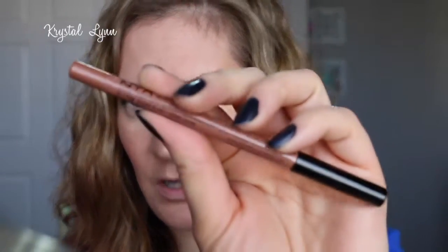So before I go back to the eyes, I'm just going to do my lips. I'm going to take the NYX Glide On, Slide On, Stay On, and Definitely a Turn On Waterproof Extreme Color Lip Liner. It's just the longest name ever. And then it says that this lip liner is so good the name had to be long. So this is called Sugar Glass.